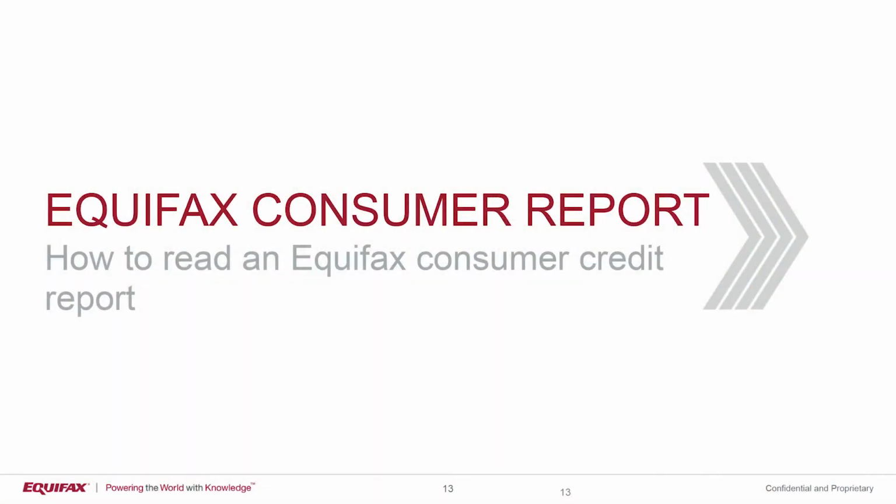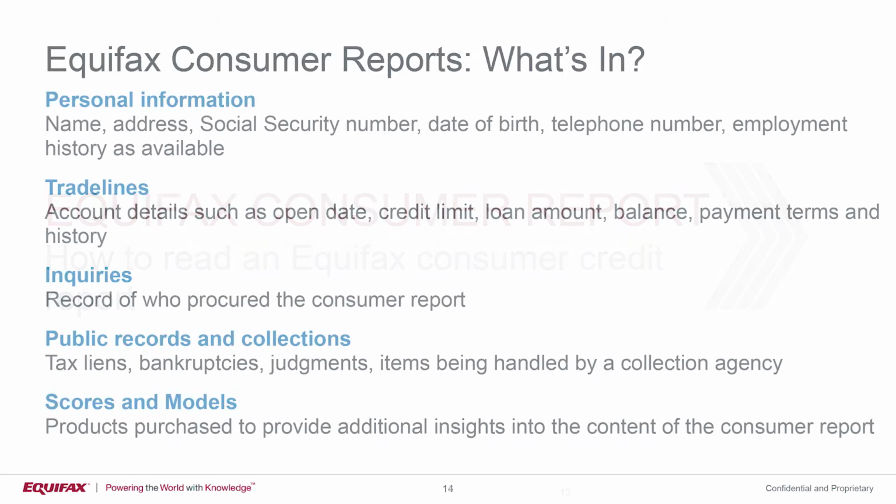If they go and get other dealerships, then a similar rule applies, but that will count as a separate inquiry. So just diving in a little bit to the credit report, I always like to focus on what's in. So when you show up and say, hey, I need a credit report, you're going to get the personal information. We'll go into some of the specific information, but you can see this information there.